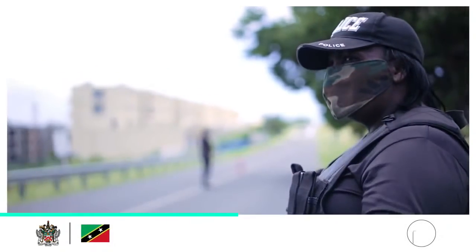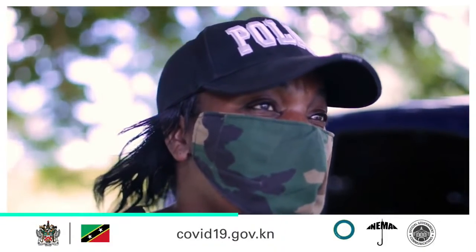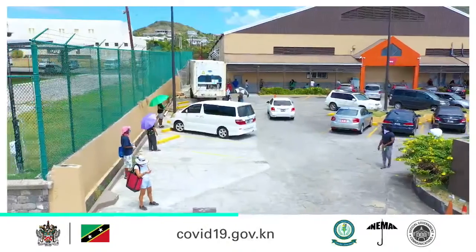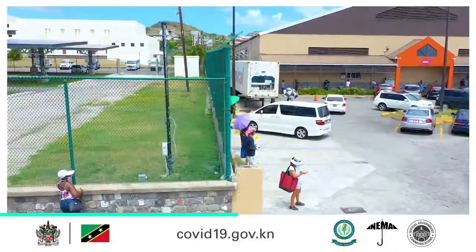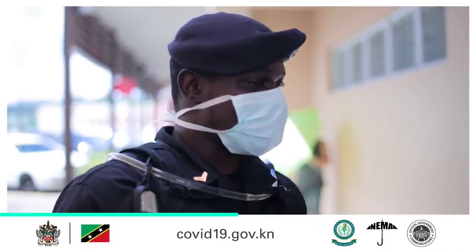We are doing our part to help make sure that the coronavirus doesn't spread anymore in St. Kitts and Nevis. Our role here is just to ensure that the public is being safe, and at the same time we're keeping ourselves safe. We're ensuring that each other keep at least 6 feet distance apart.